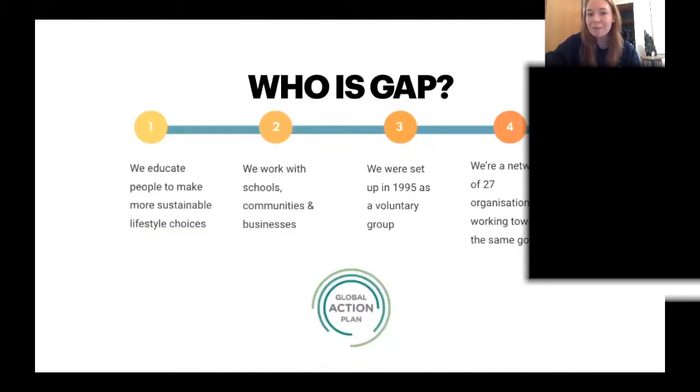But before I start with that, I suppose, who is GAP, or what is Global Action Plan? We ourselves are a not-for-profit based out in Ballymun, and we help people to live more sustainably. We do that in a number of ways. We have a community garden where we help the local community in Ballymun learn how to grow their own fruit and vegetables. As well as that, we work with businesses, schools and communities through workshops or longer, week-long programs, and we come in and do audits as well. We were set up in 1995 as a voluntary group and then just grew from there. So we're turning 26 this year.